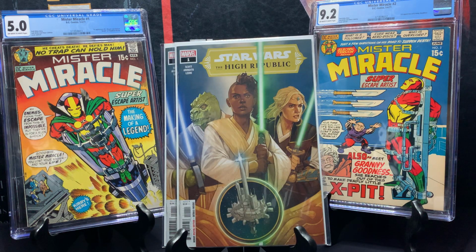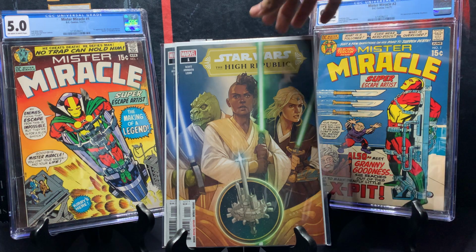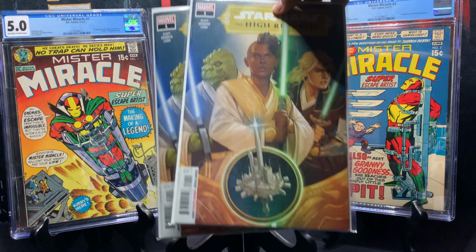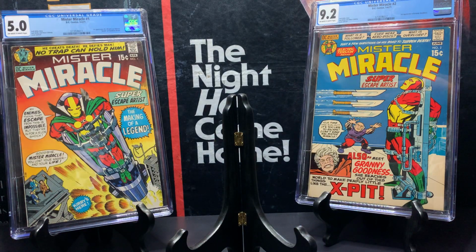There are 2 comics that I found, and these go for around $20 to $25. Even some comic book stores are selling them for that amount. They are not doing cover price anymore. But I found 2 of these, so that is a good find. So anything Star Wars, guys, always pick it up. It's gonna be an instant sellout because the series and anything related to that franchise is gonna be amazing.